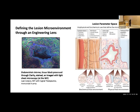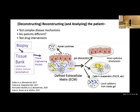And although the lesions can occur, I've got a schematic where this is like a lesion in the abdominal cavity. They can be in a softer environment, but they can also invade into muscle, which is a very stiff environment. So our goal then is to get biopsies of patients and some of their blood for their immune cells, and break them down, build a tissue bank. So we expand them in culture and then rebuild the patient and test drugs.